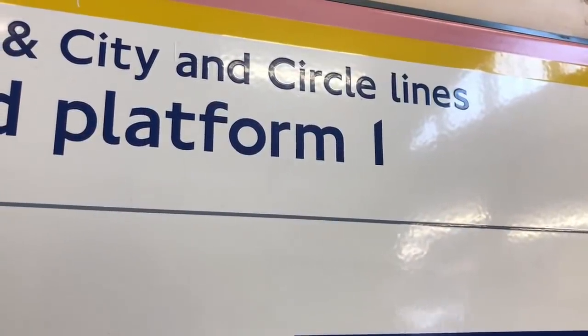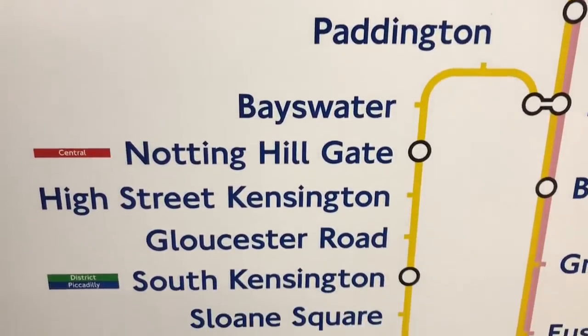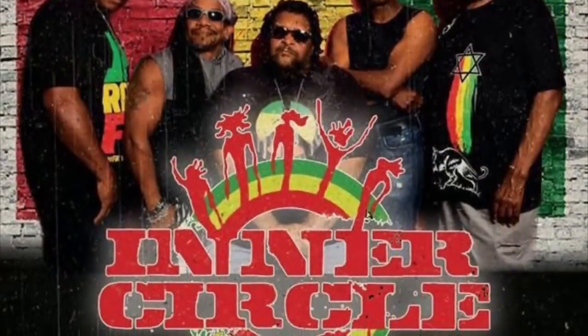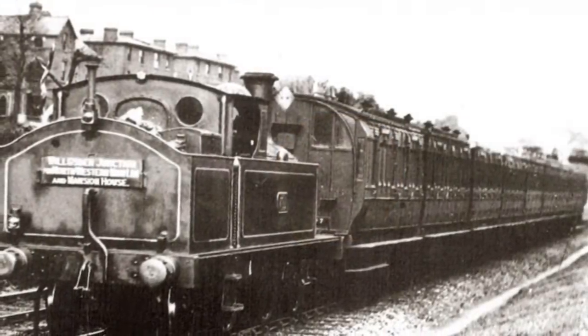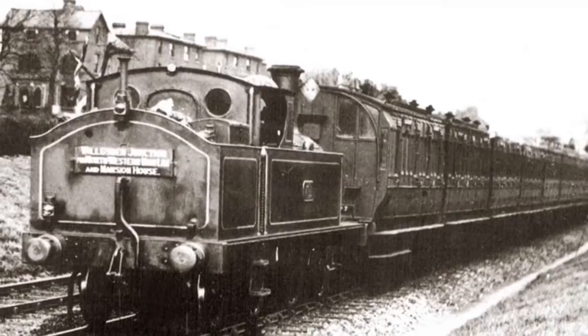Everyone knows the Circle line. It's that line in central London that's always closed at weekends. But for many years, it was known by a different name, the Inner Circle. Which raises the obvious question. If there's an inner circle, is there an outer circle? There was. It ran from 1872 to 1908.